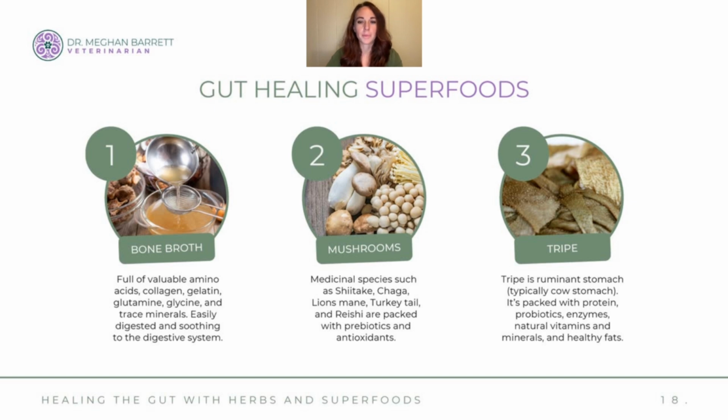Number 3, tripe. Tripe, if you didn't know this, is a ruminant stomach, typically from a cow. And because it's from their stomach, which is their fermentation vat, it's packed with probiotics, but also proteins and enzymes, natural vitamins and minerals, and healthy fats. So tripe is a great ingredient for either your pet's diet or for snacks.